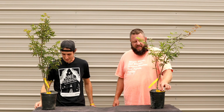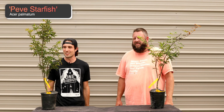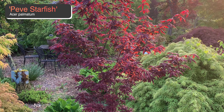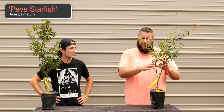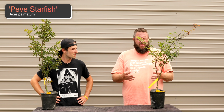No doubt. This is one of my favorites, 'Peve Starfish.' This is one that is easy to spot in a greenhouse. I believe it's a part of the Convexum group with that weird sort of curled leaf. It reminds me a lot of origami when I see it. Oh, it's a great comparison. This one is fun. These have been in a lot of shade, so they're a little bit more green right now than you'll normally see. And then late summer, you can get some funkier growth going on these.